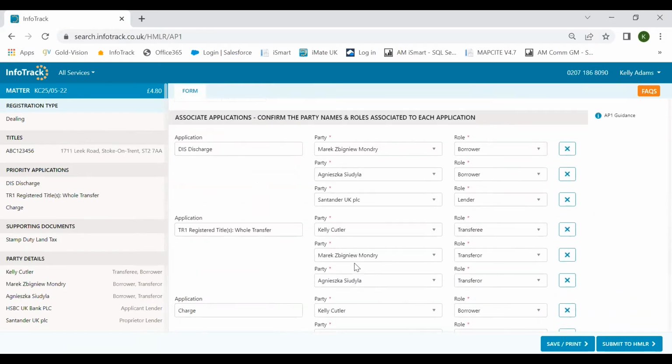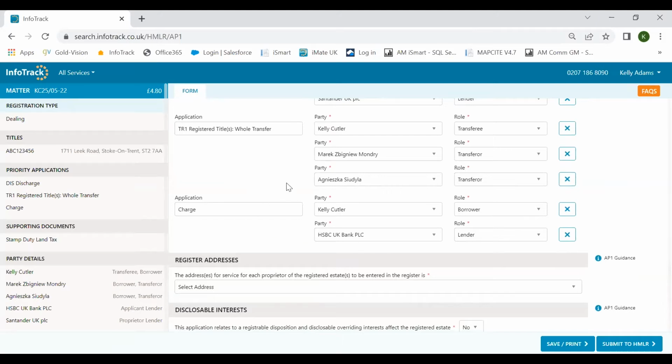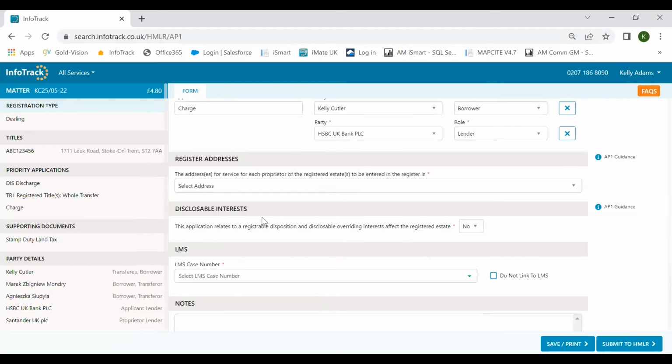In the associate application section, the task is similarly to review the application. So we have the 2 borrowers and the lender for the discharge, the transferee and the 2 transferors for the TR1, and we have the borrower and the lender for the charge. All that's left to do is to complete the address for service for the applicant. So you can enter the address for service for each proprietor yourself, including their postal, email, or DX address. Disclosable overriding interest is defaulted to no for ease, and again to speed up the time it takes to complete the form.